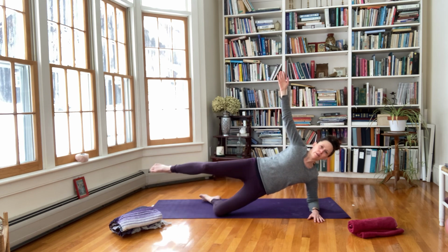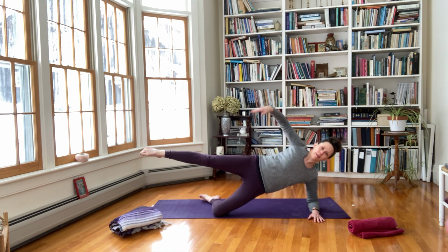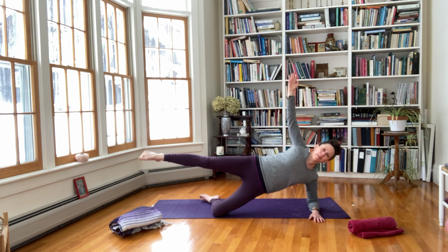If you want, you can straighten out the right leg. So you've got a nice long line across the front of that hip, and then exhale, lower the right hand towards the floor, and inhale, lift it up. Open the shoulder. Exhale to lower, and inhale, lift. So notice the work on the outside of the left buttock. Exhale to lower. Inhale to lift. Do that twice more. Exhale down. Inhale up. One more time. And lift and open. And then release.